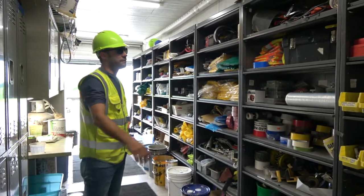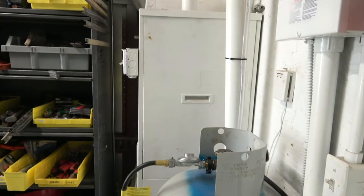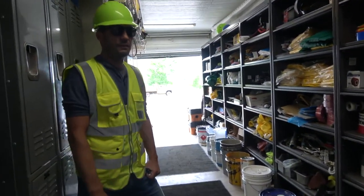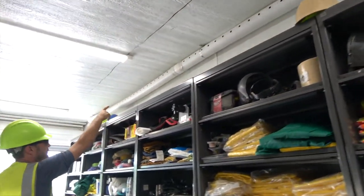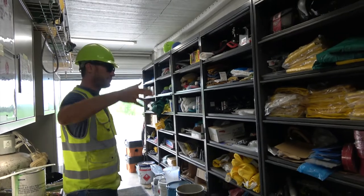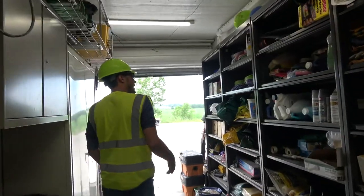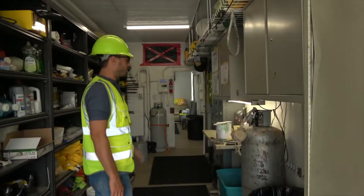We have a propane fired furnace right to the side here. Wintertime work, we do a lot of exterior work, cleaning work, different types of things in the wintertime, so gotta keep them warm. You can run up all the way along the top here with some just simple drain tile. Inside the semi-trailer here, we have all the tools, PPE, and safety that we would need to conduct pretty much every job. Cleaning supplies, air supplies, PPE and safety, plenty lockers.